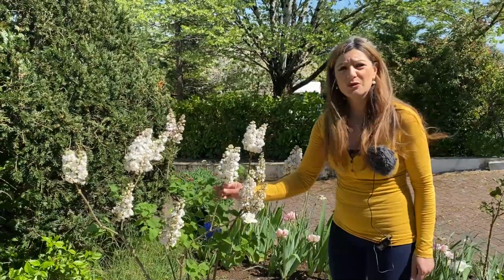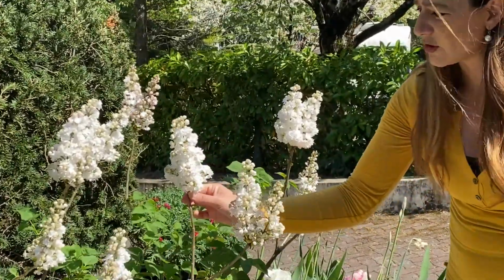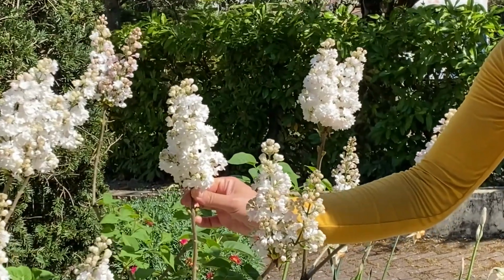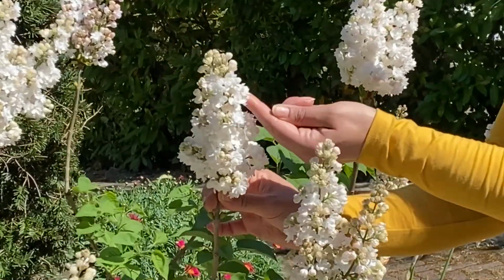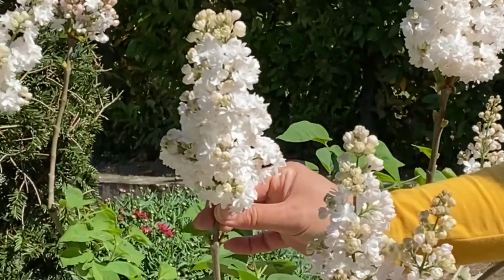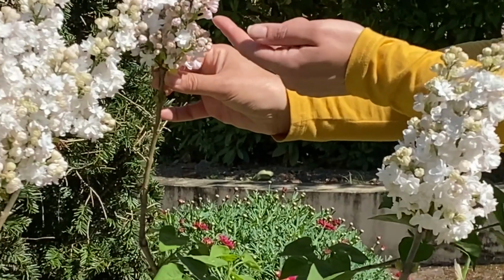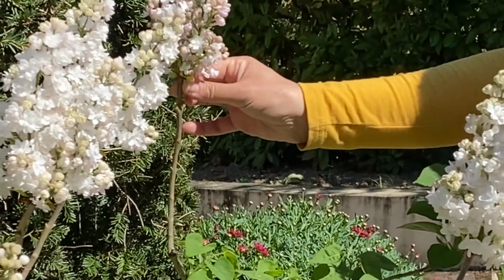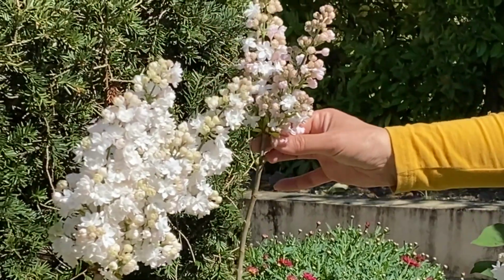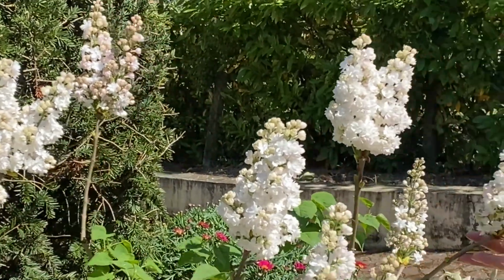George, maybe you could do a little close-up of the buds, because they're just so pretty, of the individual double flowers. And they start a little pink, kind of like that. You can see right here, it starts a little pink, and then it opens white. Very beautiful lilac. I have two in my gardens because I love it so much.